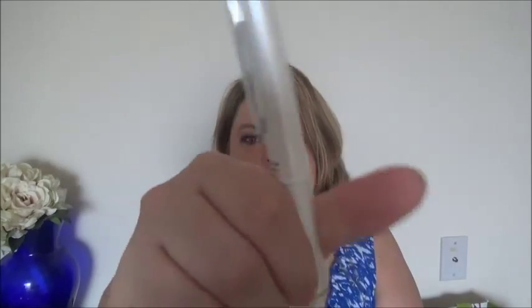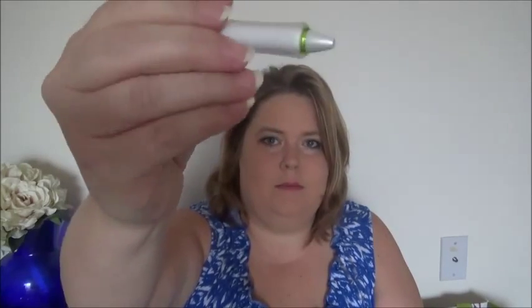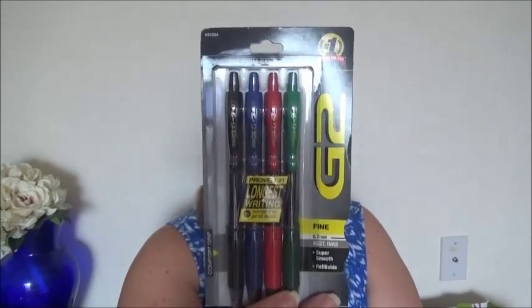It feels good. It's kind of squishy. I mean, it's not super squishy. It's more rubbery, but I don't know. We'll give it a shot. I got some G2s. I found these and I like them. They're the G2s, which size? 0.7 millimeter. They are the fine. I like fine tips, and they're in different colors for grading, of course.